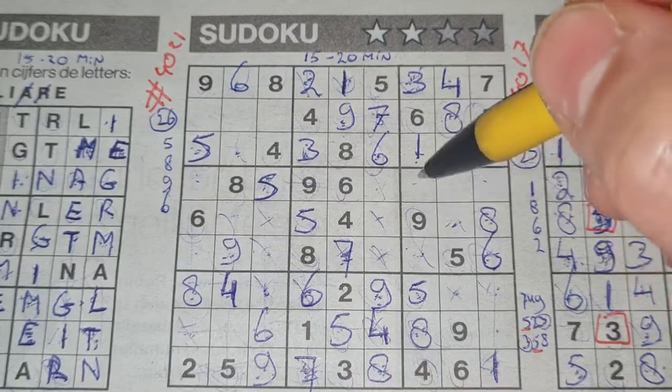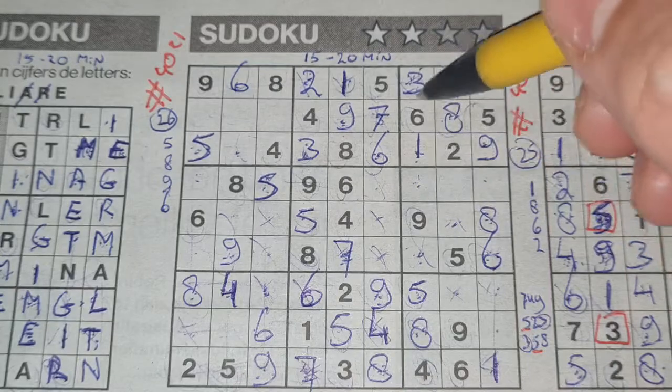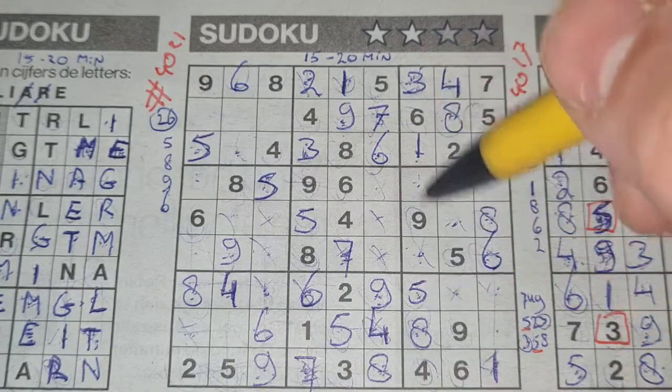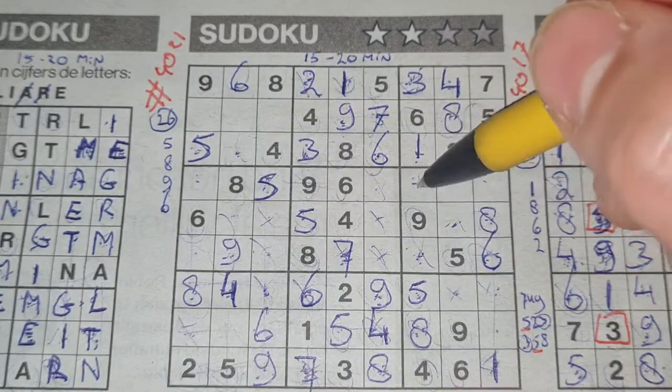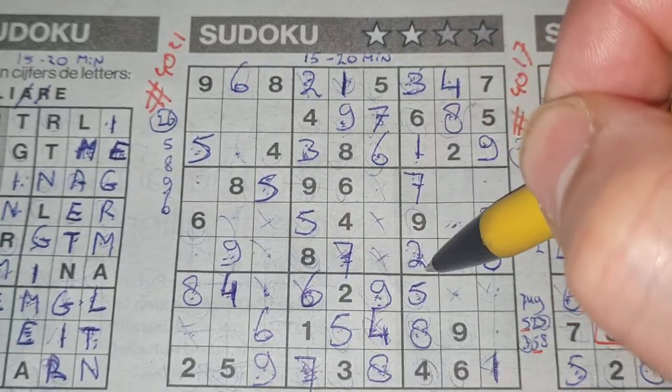Okay, 2 numbers left in this column. For numbers 1, the 2 is missing, 3, the 4, the 5, the 6, and the 7 is missing. 2 and a 7. We have a 7 there, no 7 there, 7 should be here, and the 2 goes there.